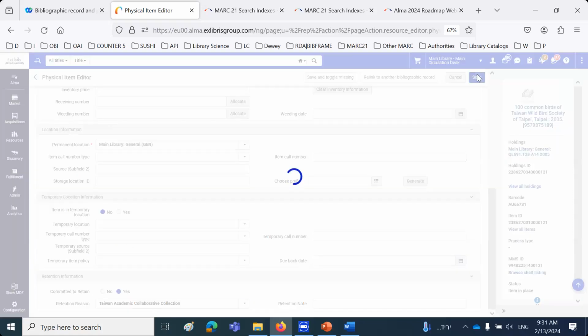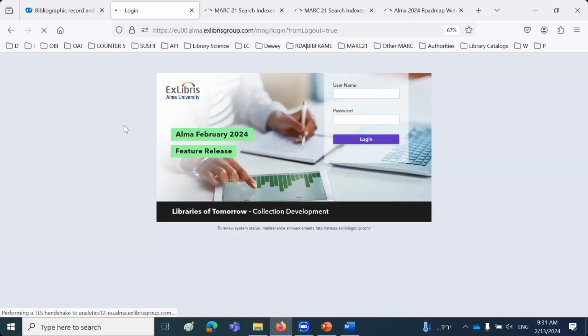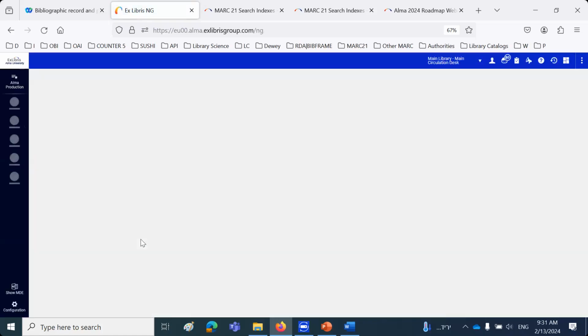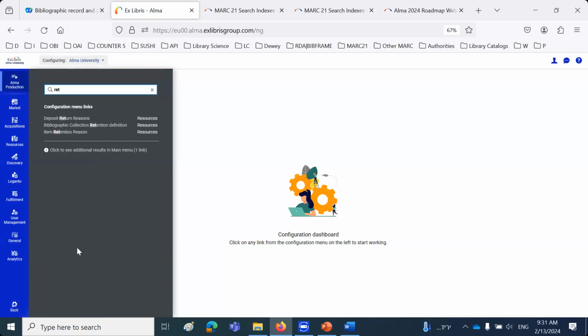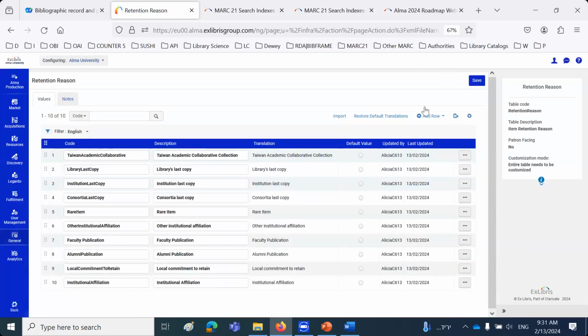Let's save. I want to sign out and sign in here for a moment. And I want to see if in that table I saved it with that value on top. If you recall, I changed the order there. So let's just get it this way. Item retention reason. Yes, I did. Okay.